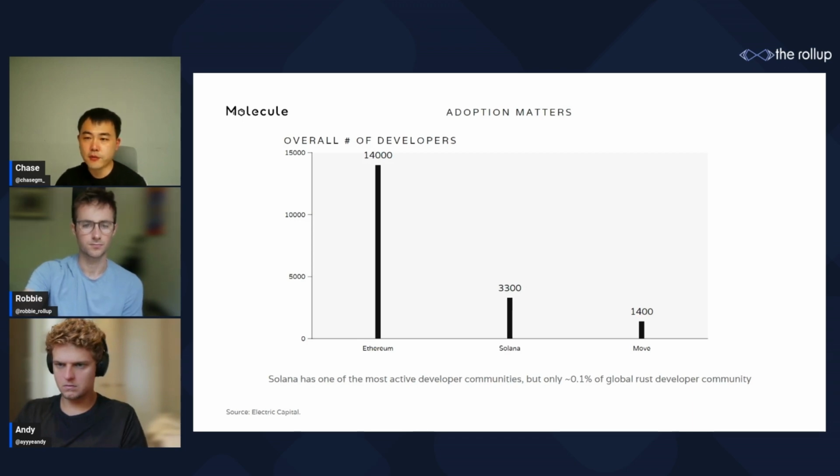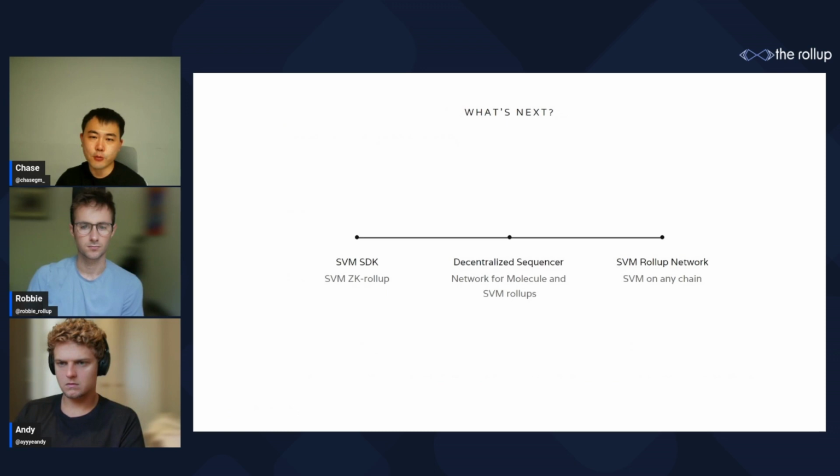Yep. I just have one last slide here. So the question for us is really what next? We are focusing on the SVM SDK now, where we can enable any SVM app chains. The next step we are exploring is a decentralized sequencer. We're essentially creating a sequencer network for Molecule and SVM rollups. And our final vision is to create a rollup network of SVM chains on any chain. So you can imagine SVM on Ethereum, SVM on BNB chain, and other chains as well.